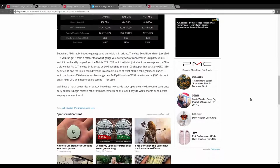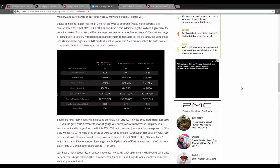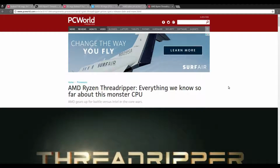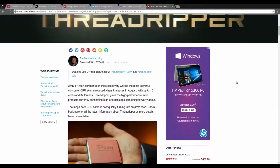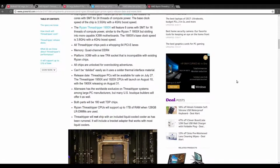Okay, so if you were to get something that's comparable, at least with what Nvidia for the GPU is currently offering, and also with what Intel is currently offering, then you're not going to be able to get this same type of performance for the same price. Okay, so let's move on to the ThreadRipper.